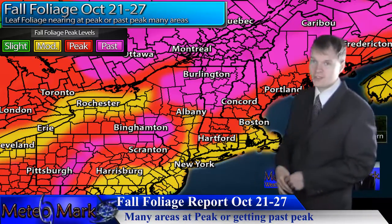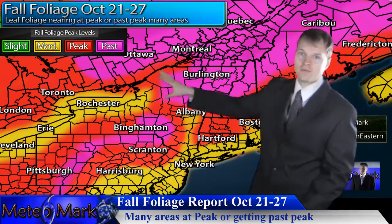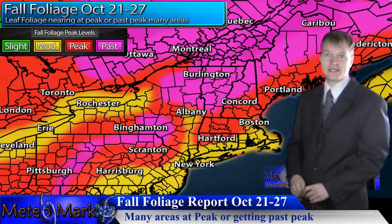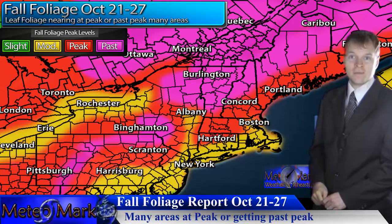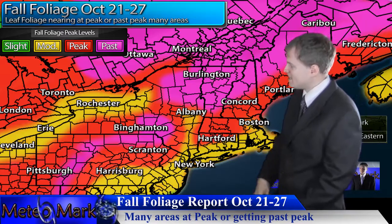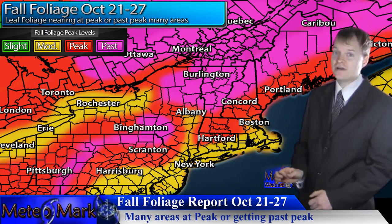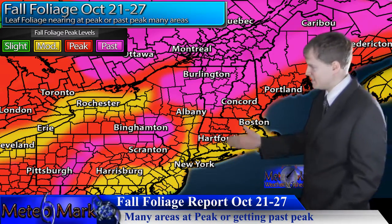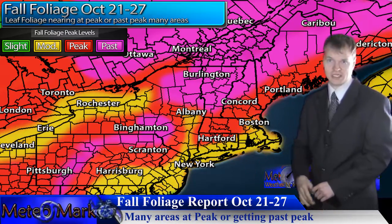It is basically your last week or two to enjoy this, and across the Northeast, we're nearing peak at pretty much every area south of the Canadian border. Most areas north of the Canadian border are past peak, and the Adirondacks, Poconos, Catskills, as well as the Berkshires and White Mountains, many areas are getting past peak at this point. But especially south of the PA Turnpike, even the upper Susquehanna River Valley, down through the lower Susquehanna River Valley, you will see some very beautiful leaf color through the next 5 to 8 days. So get out there and enjoy it. Some beautiful color to be had across the Northeast, even in coastal sections as well.